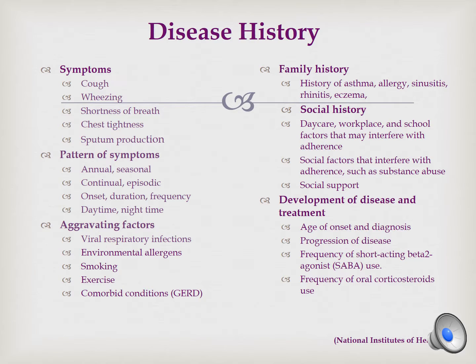This report also provided guidelines for collecting asthma history, which include symptoms. Symptoms can include cough, wheezing, shortness of breath, chest tightness, or sputum production. Pattern of symptoms: are your symptoms annual, seasonal? Are they continual or episodic? When is the onset of your asthma, and what is the duration and frequency of your asthma? Is your asthma during the daytime or nighttime or both?